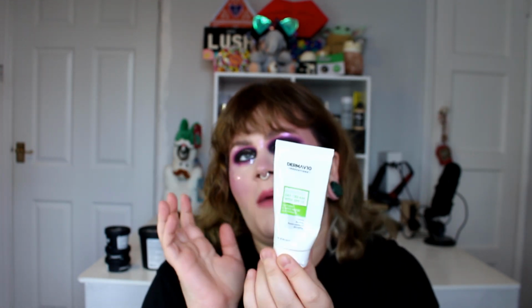Very sweet. Then we got a Derma V10 Innovations Hydrating Day Cream with SPF, Glycerin and White Water Lily Extract. Got this from the Cherries haul. Very lightweight moisturizer, soaks in quickly, and obviously has SPF 15, and I think it was only £1.10.